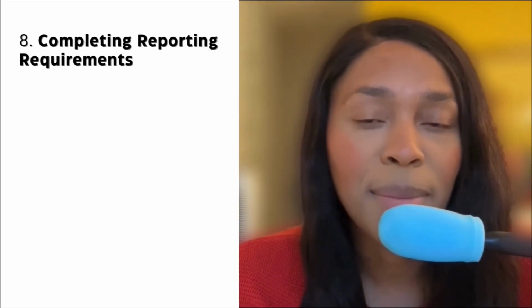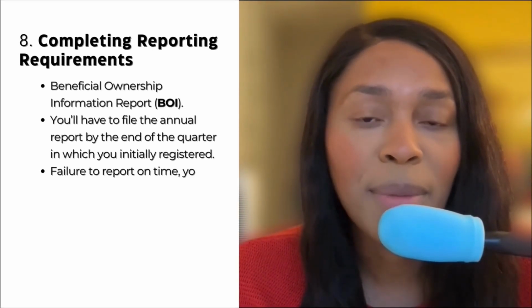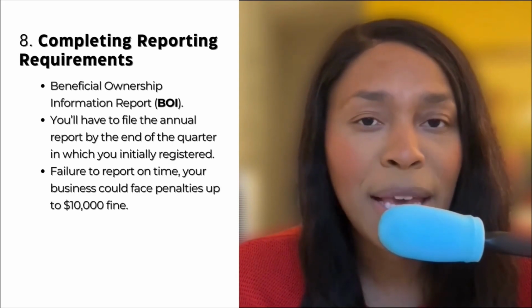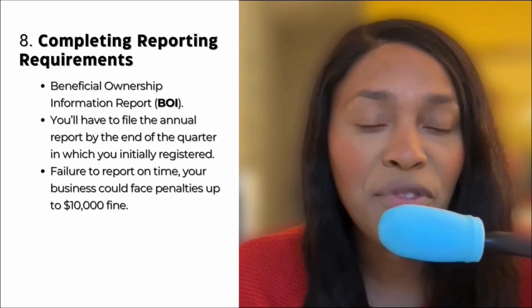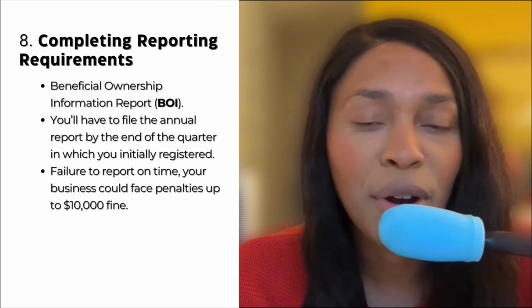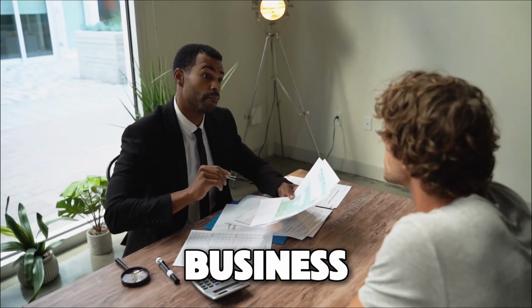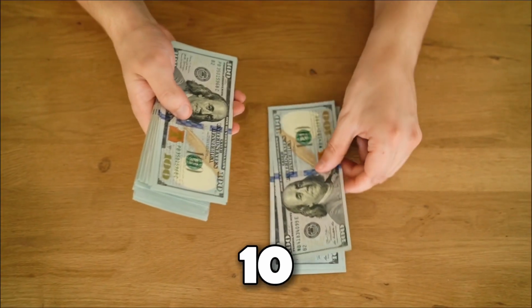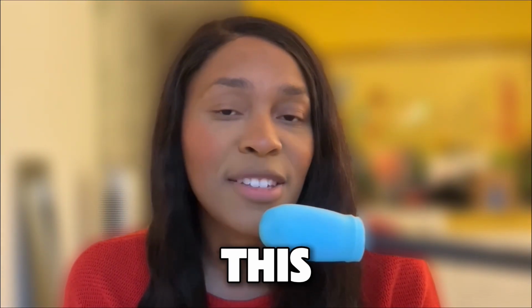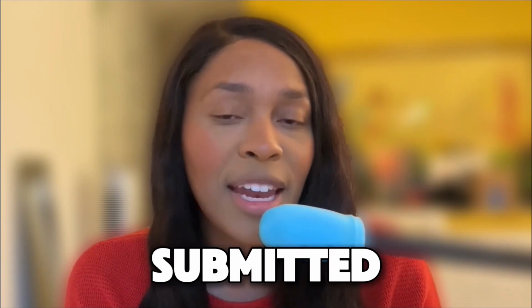And for the last step, you'll need to complete reporting requirements. The first reporting requirement that LLC business owners must fill out is the BOI report. The BOI report stands for the Beneficial Ownership Information Report. And this report is due within 90 days of forming your LLC. If you do not fill out the BOI report by the deadline, your business could face penalties up to $10,000. So it's very important that this report is filled out and submitted on time.